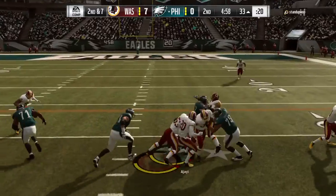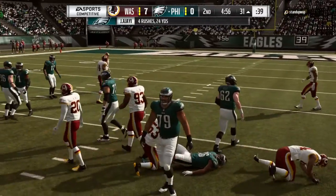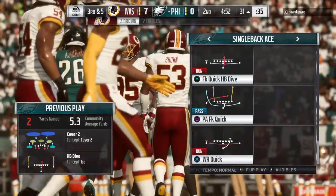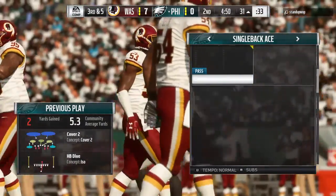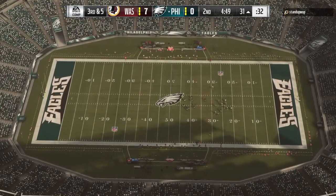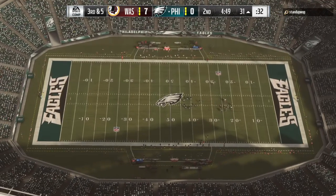This is Ajayi. And he'll get this down to about the 30, 31-yard line. Tackle made there by Zach Brown. Well, that didn't appear to be a run blitz. He just darted in once he saw the run develop. That appeared to be a case of see ball, get ball.